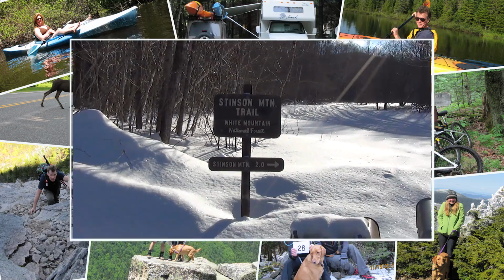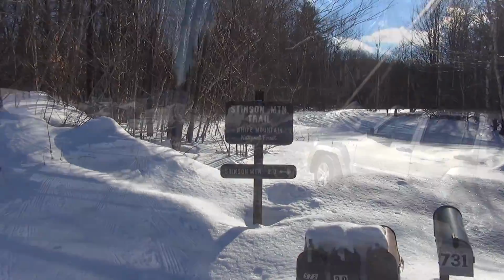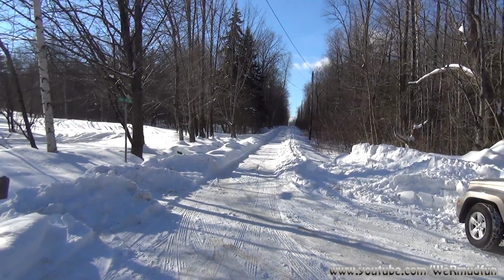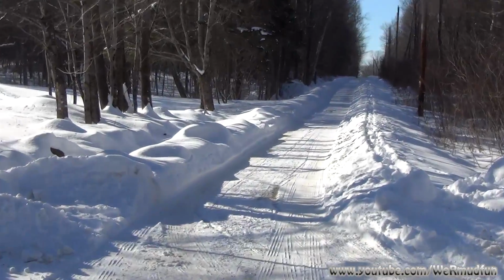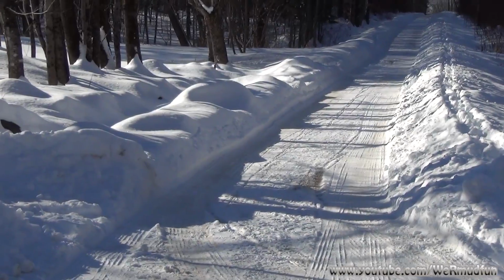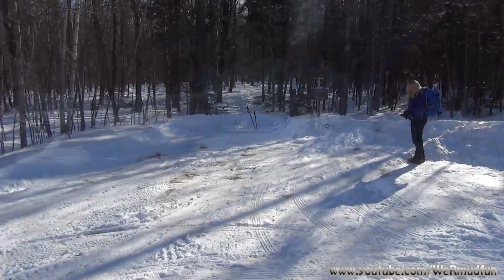Today's adventure takes us to Stinson Mountain. We're parked at the end of Cross Street. It is plowed going down to the trailhead, but it's very, very narrow. So we're just going to park at the end here and then walk down. It's 0.3 to the trailhead from here. And the parking lot is plowed out.